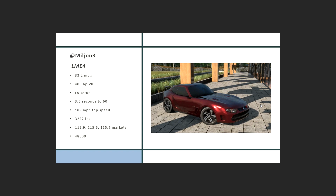Digging this one. I like the front end styling. I like this one. Looks like I like the wheel combo as well. It flows pretty well. Looks good.